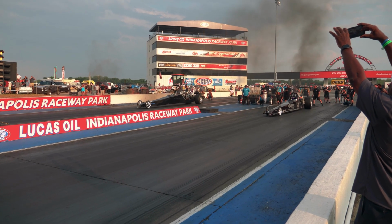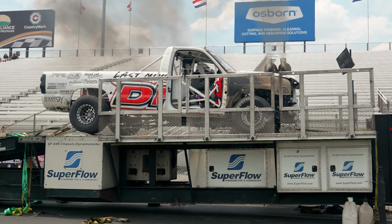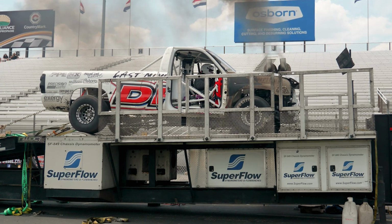So we really like to get this race in and be completely done by 9:30, 10 p.m. on a Saturday. But there is ODSS drag racing action happening all day on the drag strip Saturday, and then the UCC competitors will be dynoing on the Superflow beside the drag strip on Saturday as well. So there'll be a lot of action all day Saturday.